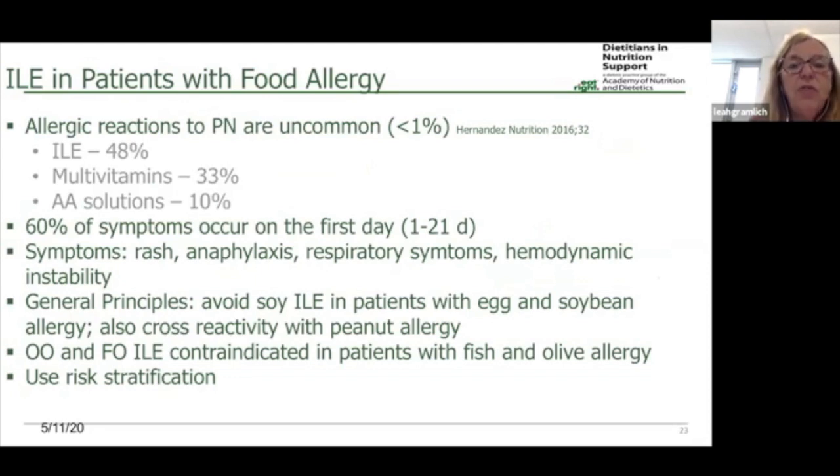Allergic reactions to parenteral nutrition are uncommon, and they're seen in less than 1 out of 100 patients. The usual culprit is the lipid emulsion, which causes the trouble 48% of the time, although multivitamins are associated with allergy to parenteral nutrition a third of the time, and the amino acid solution is the causal agent 10% of the time. 60% of the symptoms occur at the initiation of feeding, but there is a range of time, and the range of symptoms can vary from rash all the way to anaphylaxis associated with hemodynamic instability.